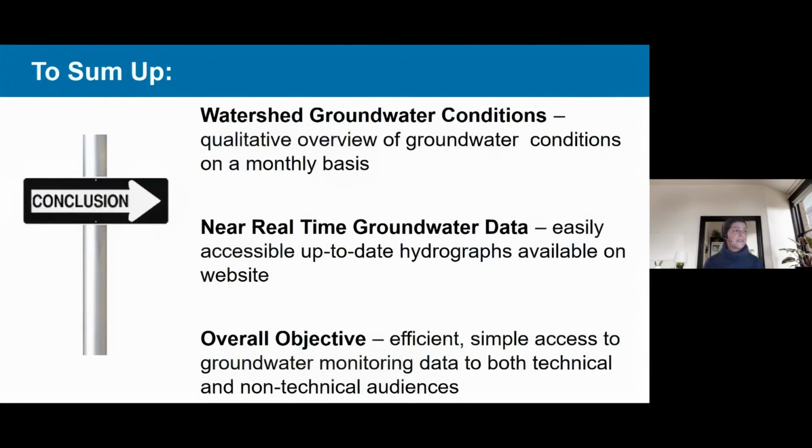So lastly, to sum up, we've had our 2 pilot projects: watershed groundwater conditions, which is the qualitative overview of groundwater conditions on a monthly basis. We also have our near real-time groundwater data, which is easily accessible. The goal of this was to provide easily accessible, up-to-date hydrographs and make them available on our website. And the overall objective of all of this, which was driving these pilot projects, was to have efficient, simple access to groundwater monitoring data and gear it towards both technical and non-technical audiences. And that concludes my presentation.